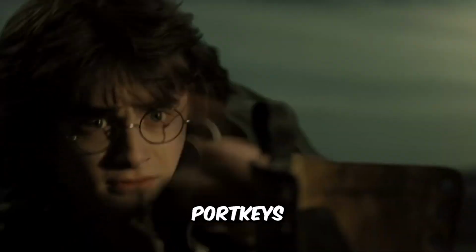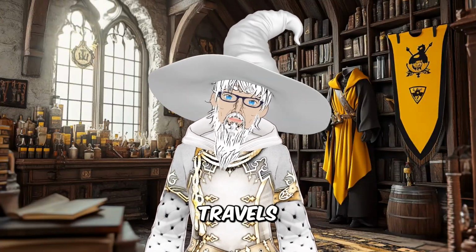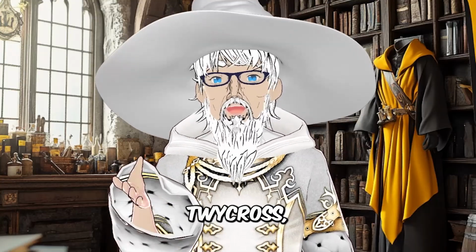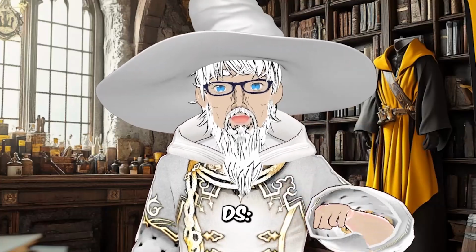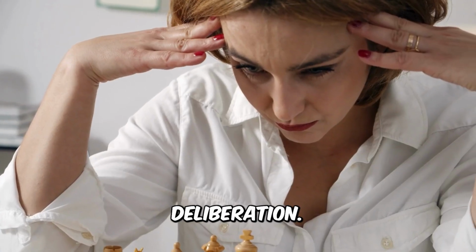The spell also makes its appearance in games like Hogwarts Legacy and Hogwarts Mystery. Apparition is a way of moving around in the wizarding world alongside portkeys and the Floo network. This is when the witch or wizard travels instantly from one location to another. According to Wilkie Twycross, an apparition instructor from the Ministry of Magic, in order to apparate, one had to remember the 3 Ds. Destination, Determination, and Deliberation.